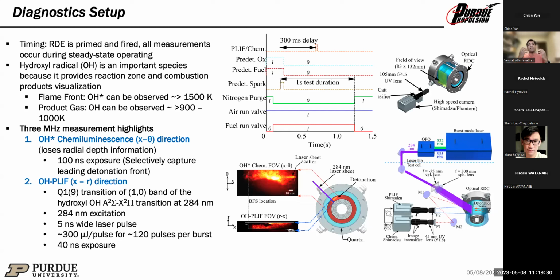That's the hope. The second aspect is that OH star is usually present at about 1500 Kelvin or above. OH, on the other hand, can be present at temperatures as low as 900 Kelvin and above. So OH will be used for marking the product gas. One of them is used for giving the wave shape, which is the flame front, and the other is used for marking the product gas, which is where all the products from the detonation wave have gone. The OH PLIF and the OH star chemiluminescence are both done at a megahertz repetition rate. The OH star chemiluminescence has an exposure of 100 nanoseconds, as I mentioned before. And the OH PLIF is done at 284 nanometers for the Q19 OH radical transition.